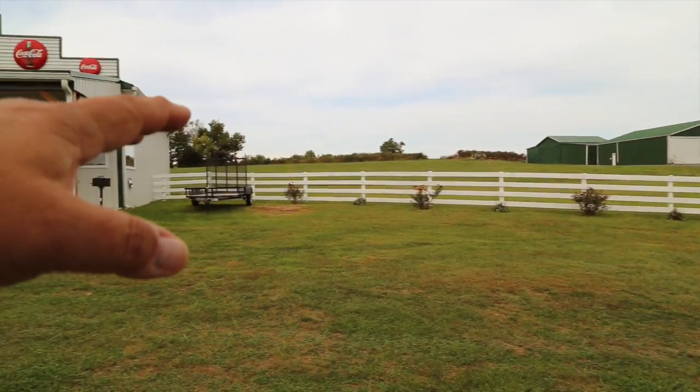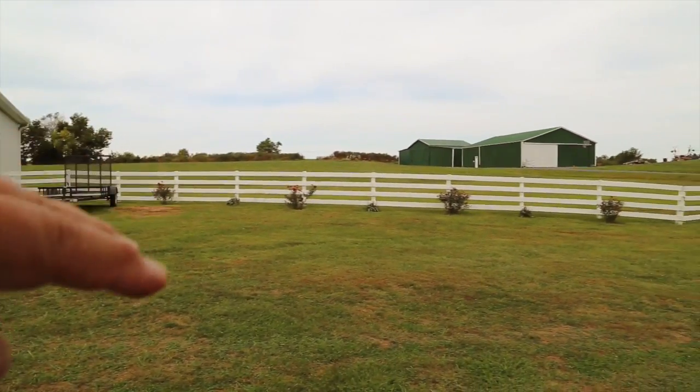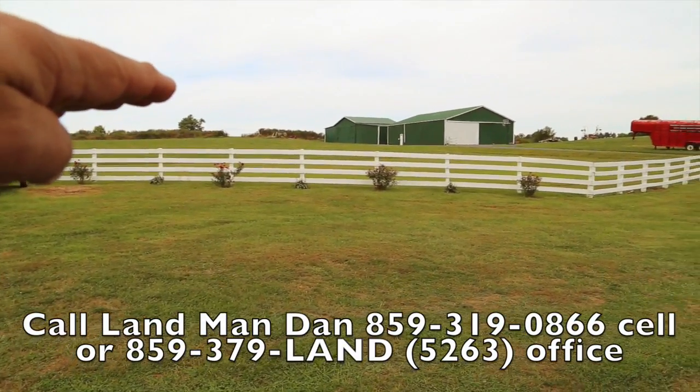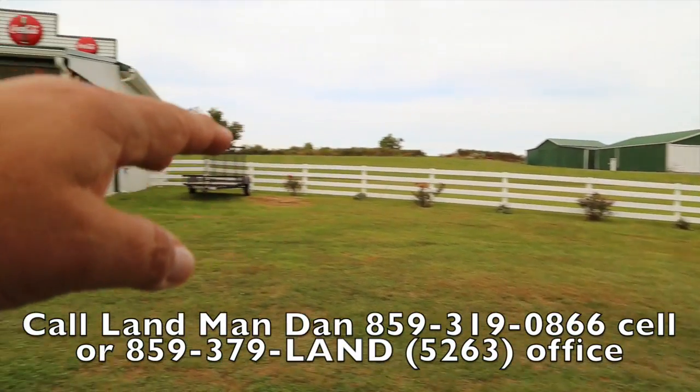You know, Cindy and I live on a farm, and we have this what I call topographically challenged farm. We got some steep parts and stuff. This is all tractor ground. You can put a tractor on every square foot of this farm.